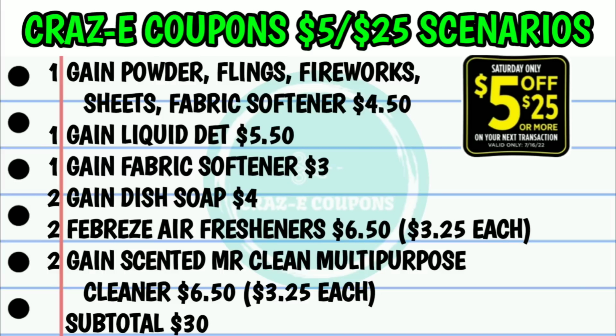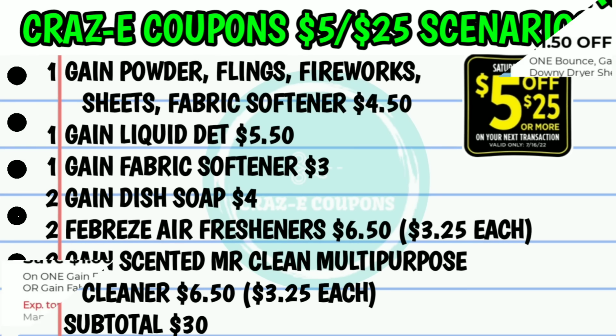Then you want to pick up 2 of the Gain scented Mr. Clean multi-purpose cleaners for $6.50. Those are also $3.25 each, and that's going to bring your subtotal to $30 right on the dot.